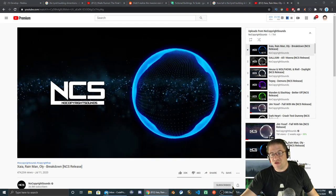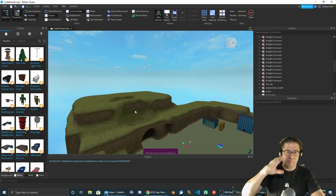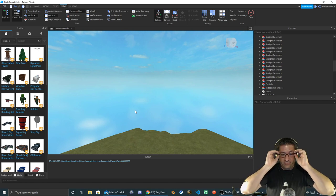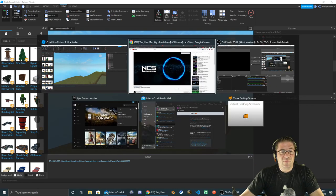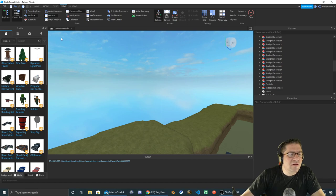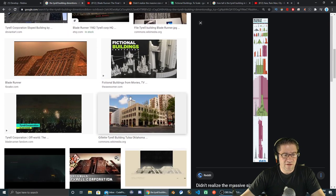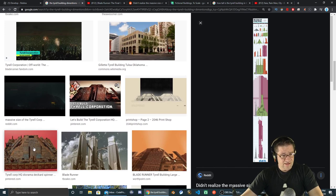Tonight, I wanted to jump over into Studio, and one of my most memorable buildings from the movies of long past is the Tyrell building of Blade Runner. For those of you that don't know what I'm talking about, the Tyrell building is this massive, huge building. Not this, this is not it. This right here, that's a good idea.